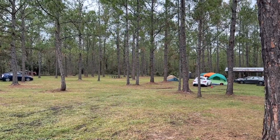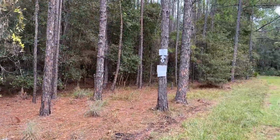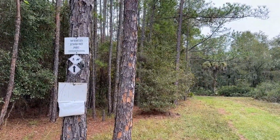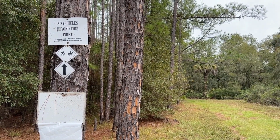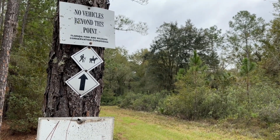This is the main camping area. And the sign says no vehicles beyond this point. So there is no vehicular traffic beyond where the camping area is located. But there is hiking and horseback riding.